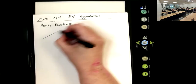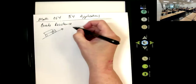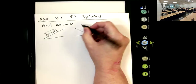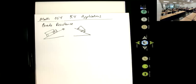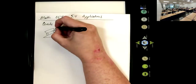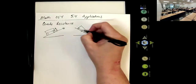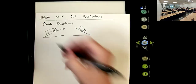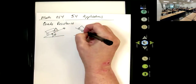So if you've got a diesel going up a road or down the road. That's my truck. Don't I make a great truck? Wait. There we go. Got to have a little choo-choo stack on it. Now it looks like a train, never mind. The grade is a measure of this angle right here. That's the grade.